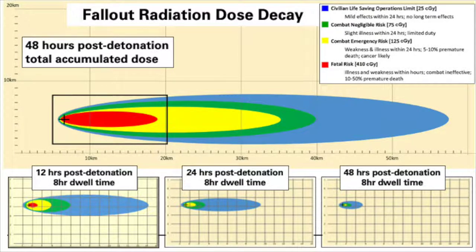And you can see there we have the blue oval is for 25 centigray. It's kind of the limit for the civilian first responders, what their maximum exposure can be before they have to get pulled out. The green is 75 centigray. Again, that's RES category one for the military, right? Below 75, right? We're good, all right? Yellow is the combat emergency risk up to 125, right? That's the max we're supposed to go before we say don't get any more radiation, all right? And then red is that 410 where you first get that chance of getting a lethal dose, right?